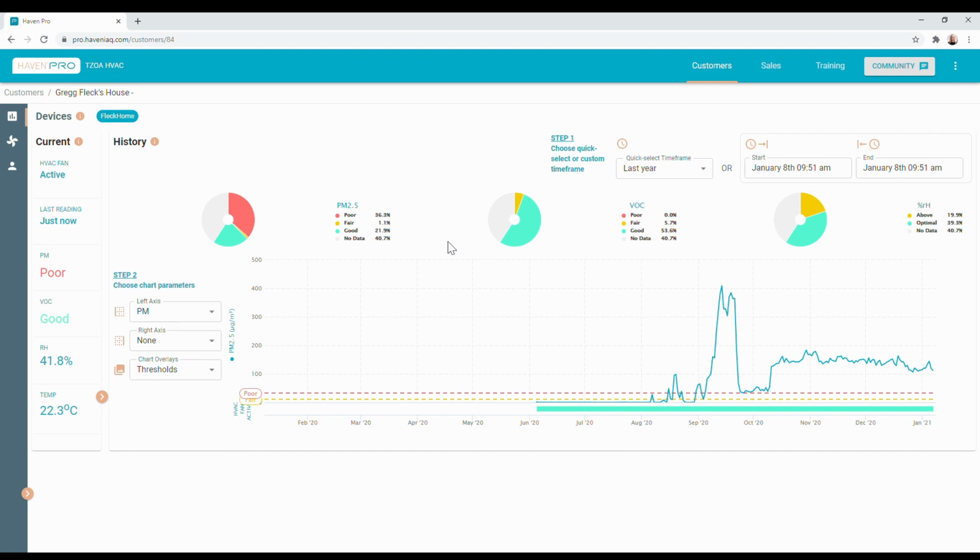I've selected the last year of data for this particular customer. As you can see, his device was installed in June of 2020. For the first few months, his PM was pretty decent. Then you can see some intense data spikes for a few weeks in mid-September. This is because of wildfire smoke that had moved up the coast from Oregon, and we had about 2 weeks of very hazardous air quality here in our region. You can also see that his filter never really recovered from this event.